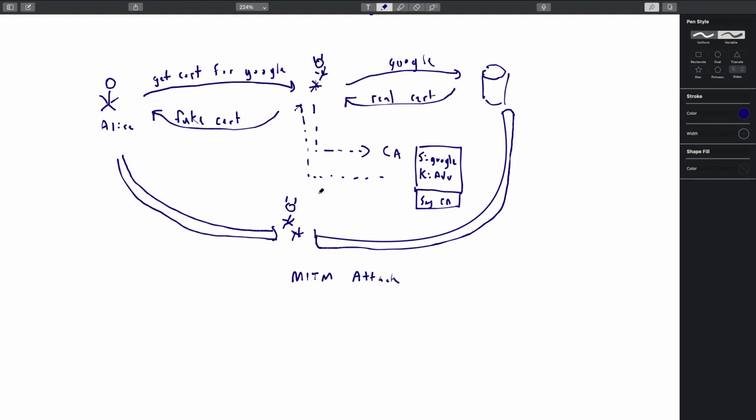Now you don't have to do this. You could just reply with fake Facebook, make it up yourself, not get the information from real Facebook if you want. It's totally up to the adversary what they want to do. But generally what they'll do is relay information back and forth. They're just in the middle and they're decrypting it all.